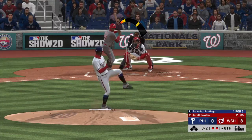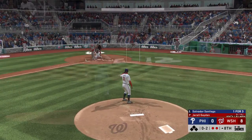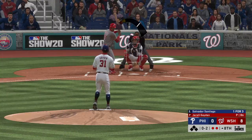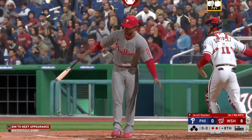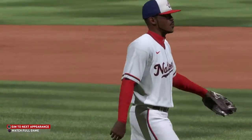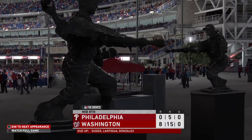The windup and the 0-2 pitch. He's got that certainly timed up now. I'd be shocked if the pitcher goes to the well three times in a row with off speed. And he's got another one. 15 strikeouts in the ball game, and the side is retired. Three up, three down for Philadelphia. They're on the short end of an 8-0 score.